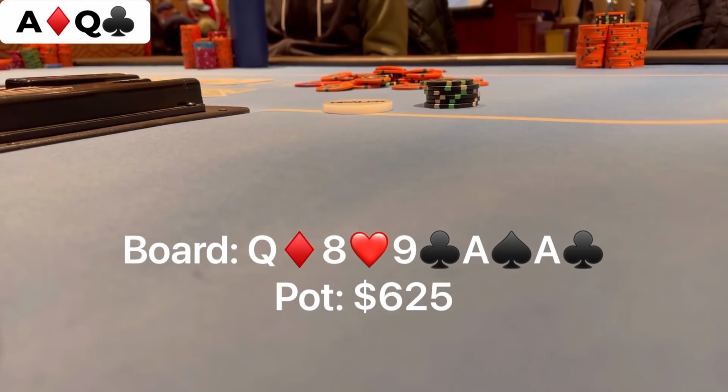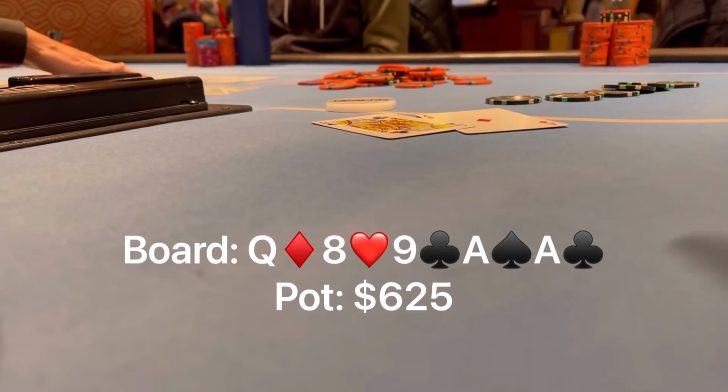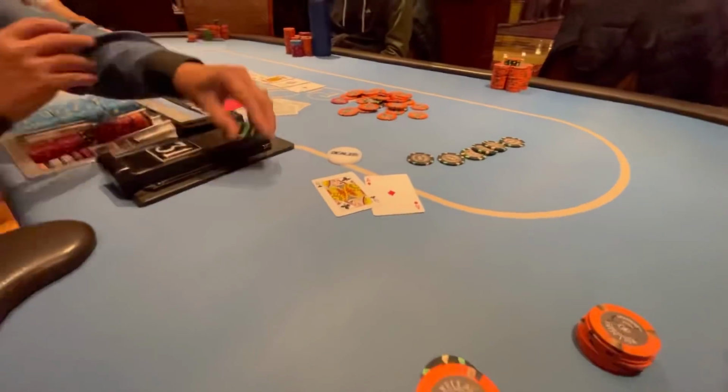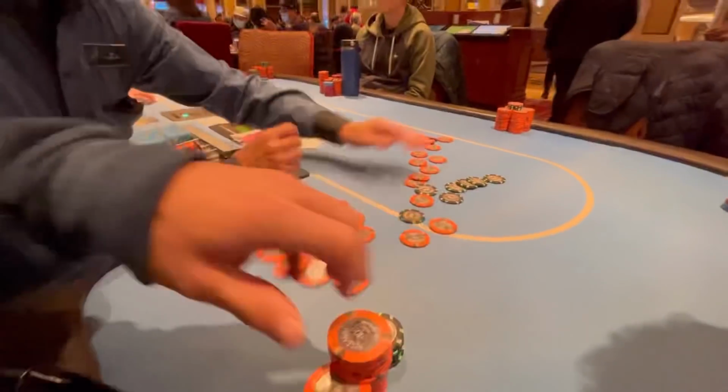I make it $600. He makes the snap call. I show ace queen for a full house, and he shows pocket 10s for a second pair. That is no good this time, buddy. We end up taking down a pretty big pot, our third hand over here at the Bellagio.